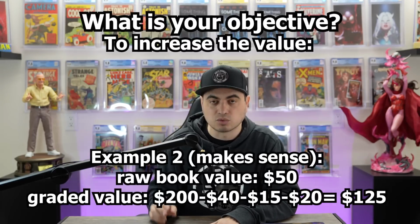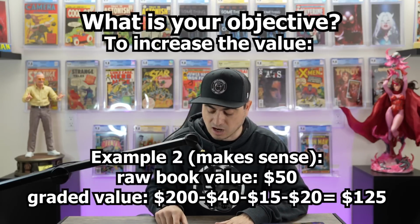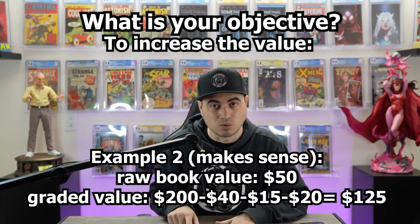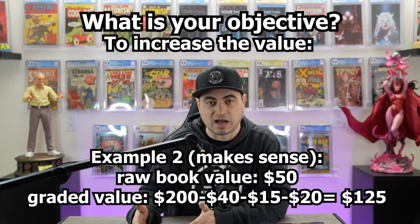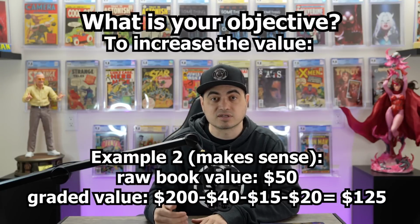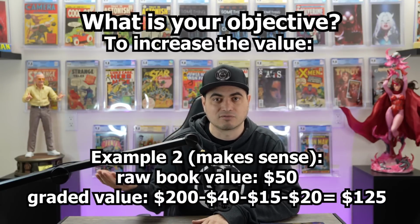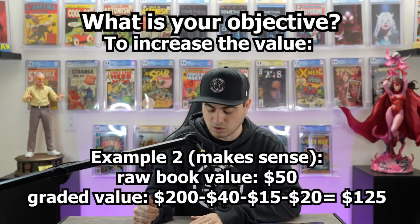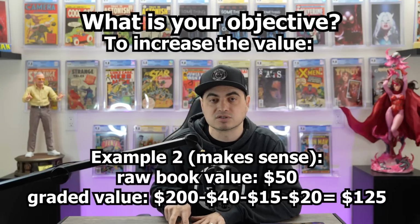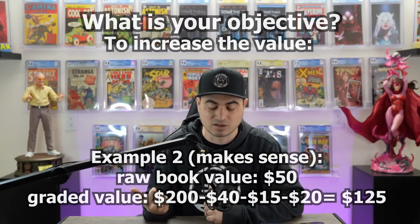Now the actual value of that graded book after you subtract your cost to get it graded is $125. So it's $125 graded versus $50 raw. That's more than double the value to have it graded. Now it's worth it, even when you factor in all the time it took for you to get it in that state, which might not be very much time at all if you send it off to someone else to have it pressed, cleaned, and submitted for you. So this is an example where it absolutely makes sense, and this holds true for most Silver Age books in a certain tier, depending on the price that you can actually get the book at.